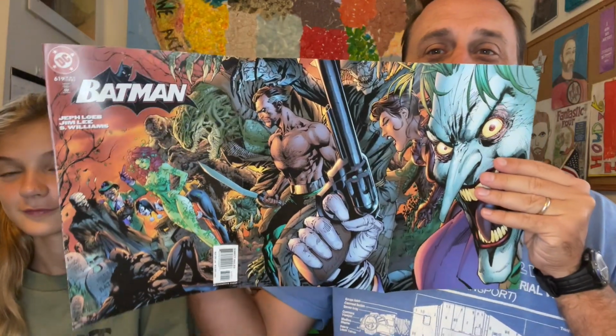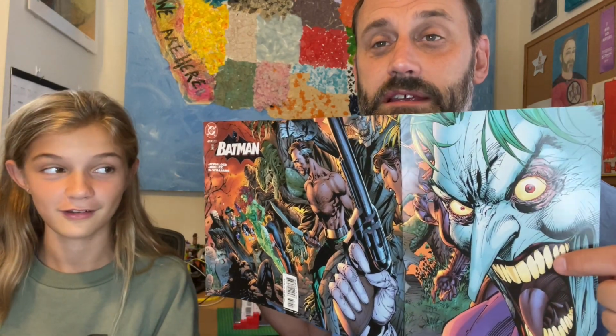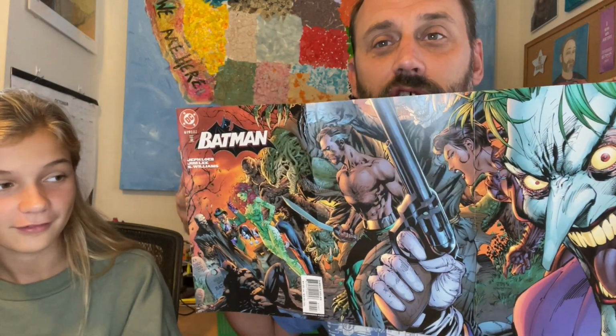Next, I'm going to go with one of my favorite return covers from when I got back into collecting, and that's going to be the final issue of Hush. And I chose the villain one. There's a hero one and a villain one. These are, of course, gatefold, which means they open up, and you get the entire roster of villains from this run. Big fan of this Jim Lee piece here, highlighting so many great villains.